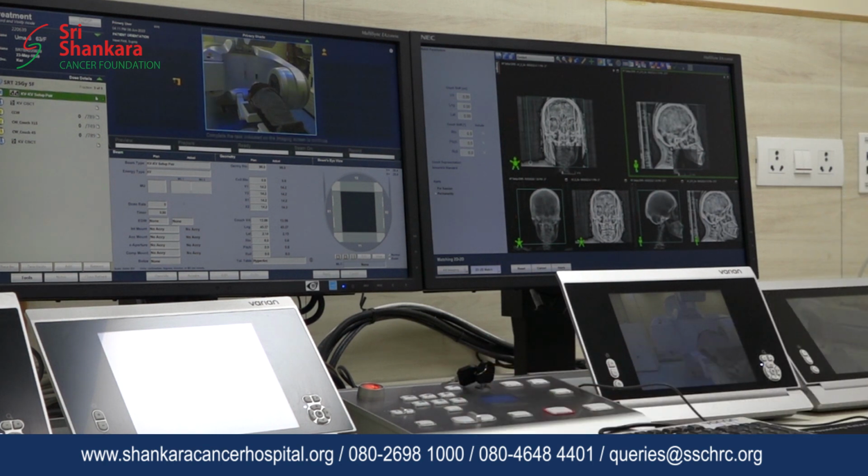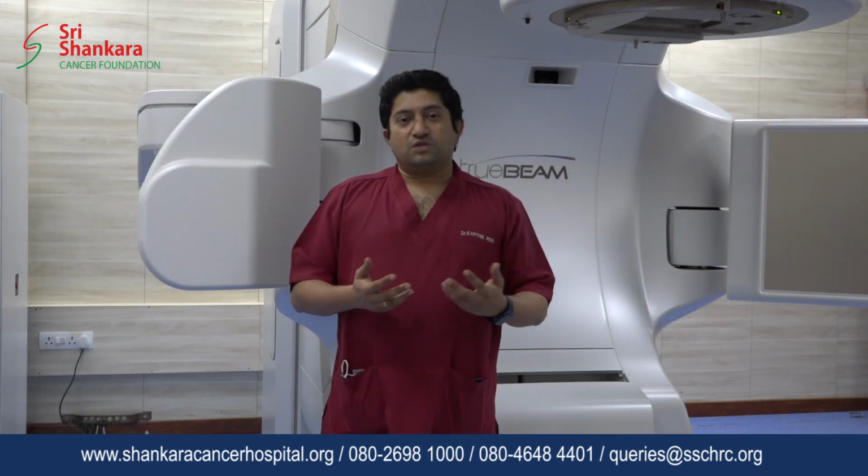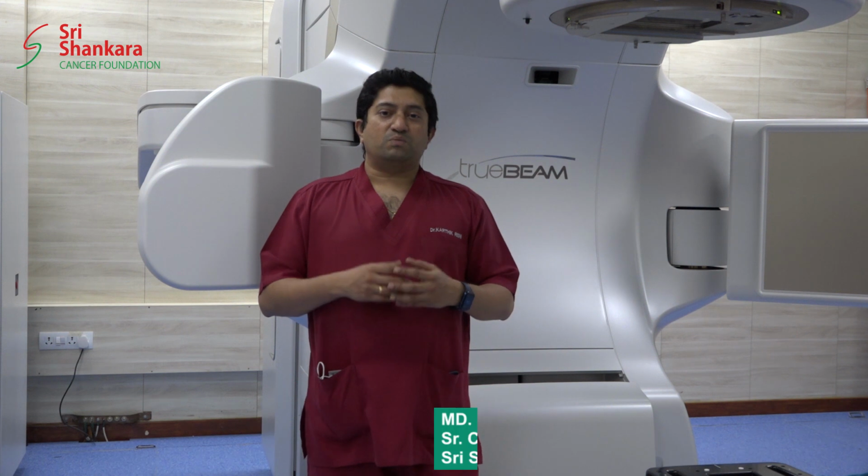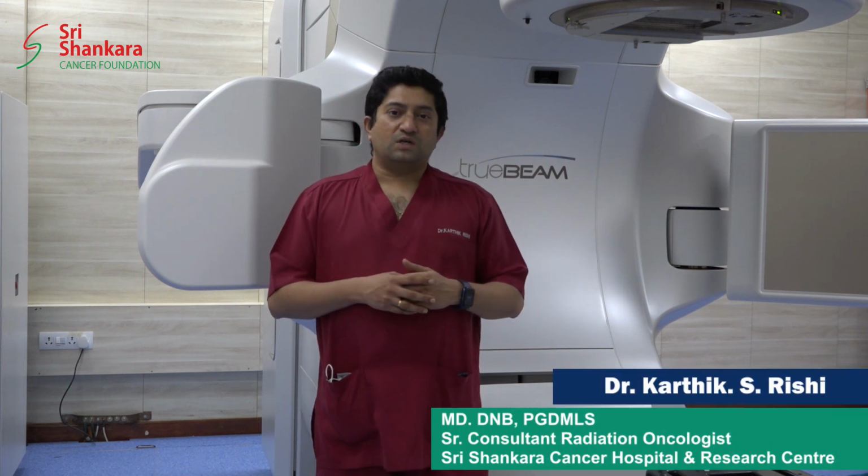nearby critical structures. Not only can it treat a single tumour in the brain, it can also treat multiple tumours in the brain at the same time. Because of this, the treatment is faster and more accurate, and the patient can get very good results.